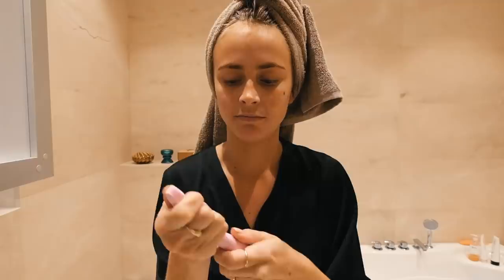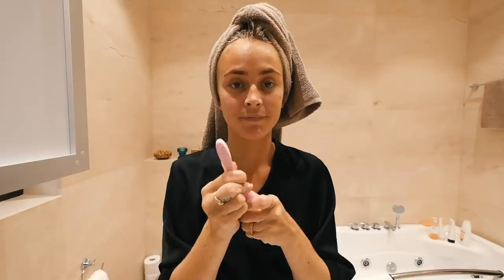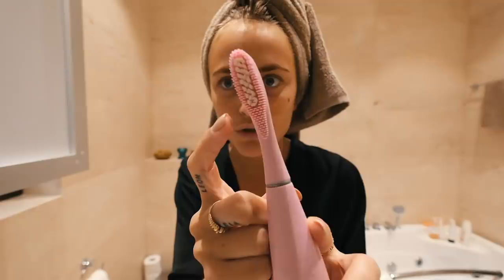And this little thing, you can change once every 6 months. So you can have this for a long time because it has this antibacterial silicone, which no bacteria stick to. And then you just have this little brush head here. I'm so excited about this toothbrush because for me, brushing your teeth is so important. Hopefully for you guys too.